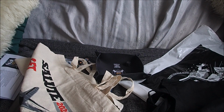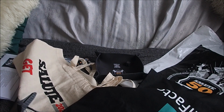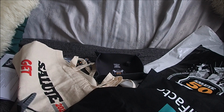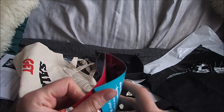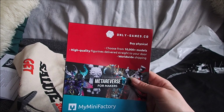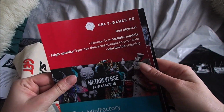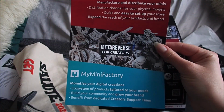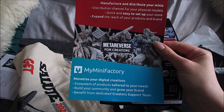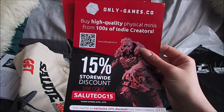And we got a freebie from, I mean, bought quite a few models. I'm not going to show you all the models, but we got brushes, some models from Wayland Games, and then some models from onlygames.co. These guys sell digital STL and PDF files, so you can support your favourite creators. They were talking about 3D printing and stuff, I think. But we just got some of their models.